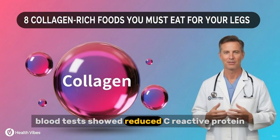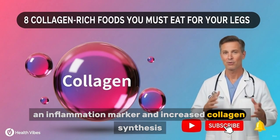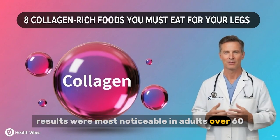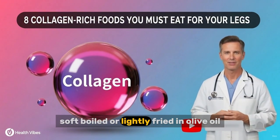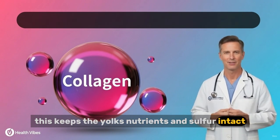Blood tests showed reduced C-reactive protein, an inflammation marker, and increased collagen synthesis. Results were most noticeable in adults over 60. To maximize benefits, consume yolks soft, poached, soft-boiled, or lightly fried in olive oil. This keeps the yolk's nutrients and sulfur intact.